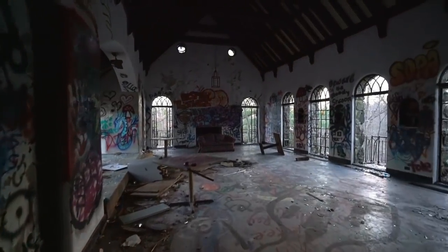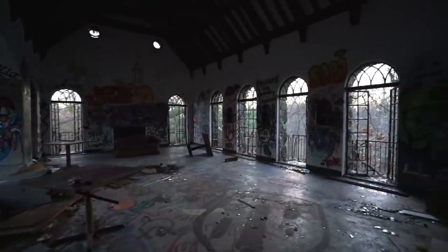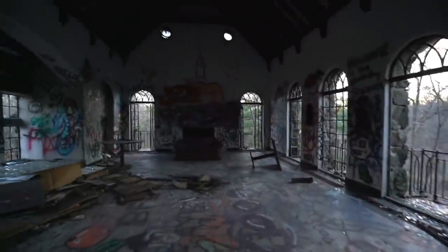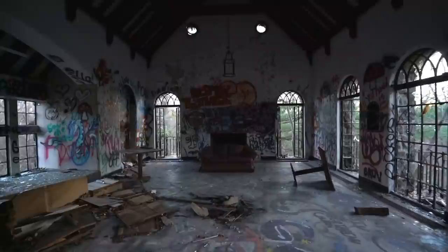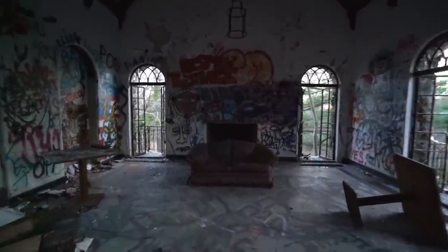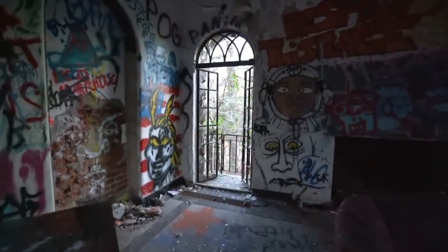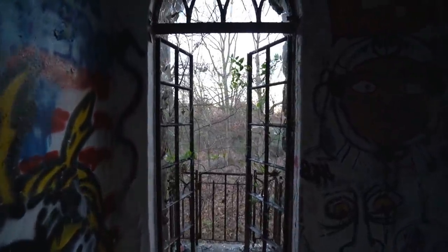Wow, this resembles a church, but it also has kind of a cabin feel to it. This is an awesome large room. You can imagine the parties that David Abercrombie was throwing back in the day. There is a lot of vandalism here, definitely more than I like when exploring, but the exterior and the architecture of this place is too good to pass up. Everything is still beautiful. The things that are here can't even be vandalized. They're just built into the home itself, so it's definitely a pleasant surprise.